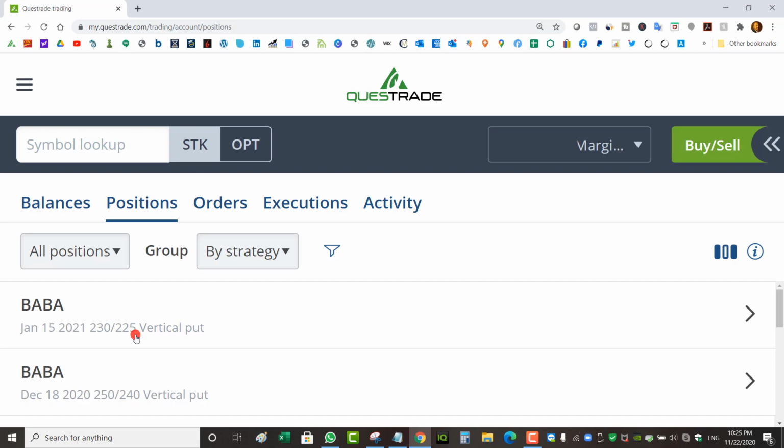So in my margin account, it's mostly selling options. I've got another put spread on BABA for December 18. This one's closer, the strike is higher, and it's even wider. So the risk is bigger on this one. I need BABA to be above 250 come December 18.